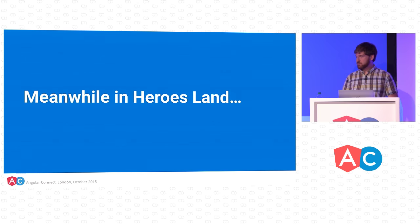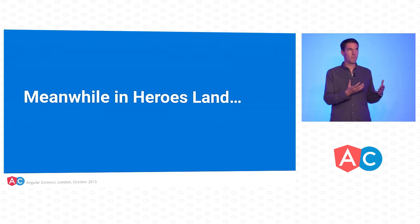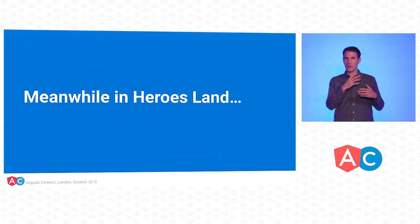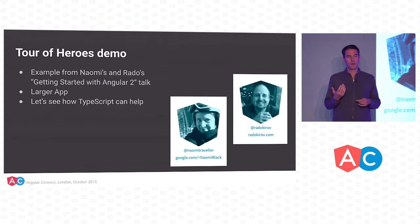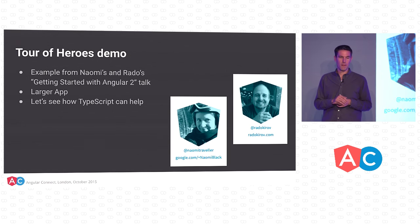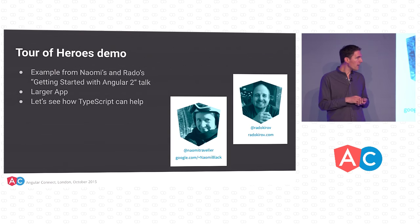However, this was kind of a toy example, right? We wrote a small file, and we saw the individual benefits. If you're just coding yourself, you get auto-completion, navigation, all this kind of stuff. But it is also interesting to see what happens if you have a larger application. We had the Tour of Heroes demo that Nomi and Rado showed in the Getting Started with Angular 2 talk. And this is the situation where we're now adding ourselves to that project, right?